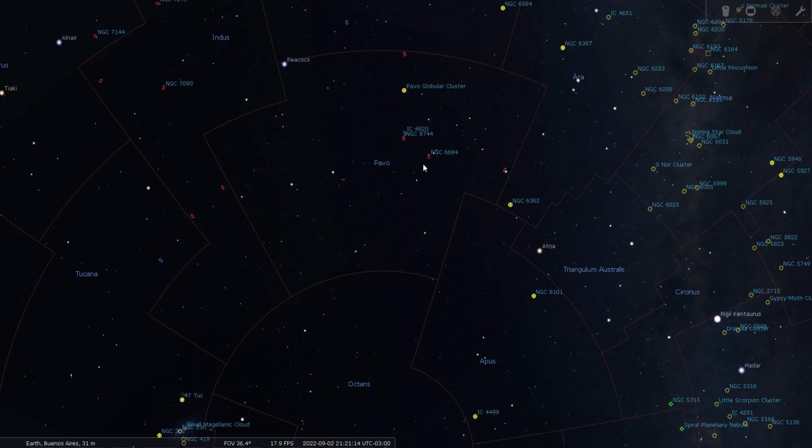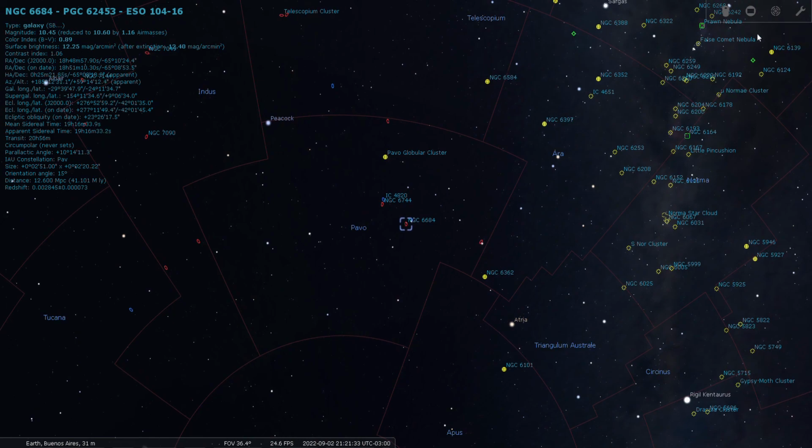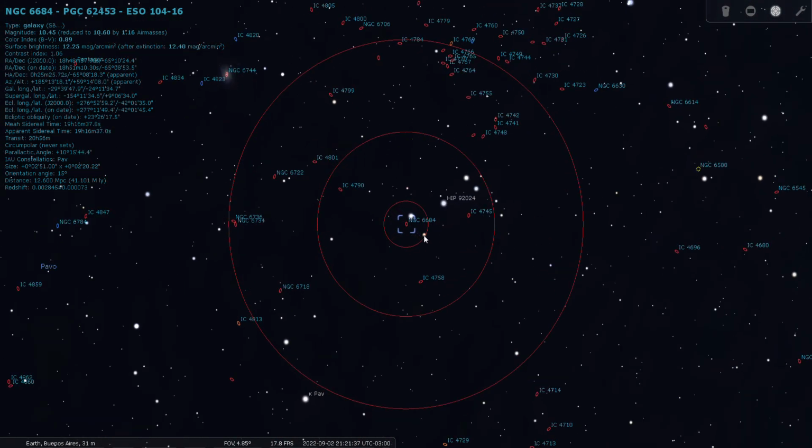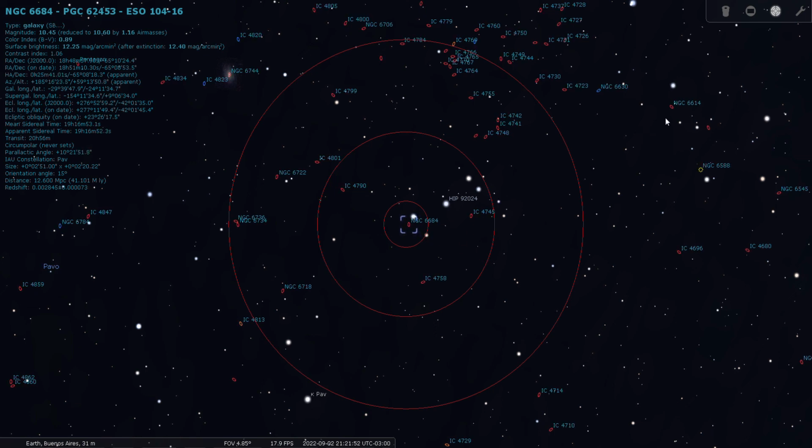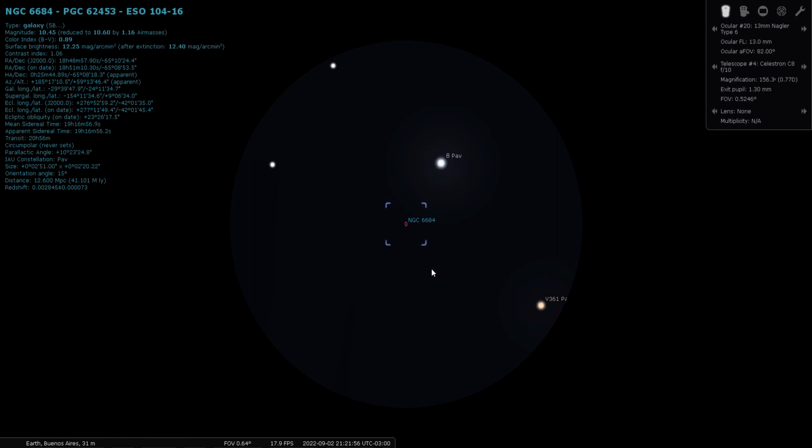Got a couple more objects here. As I would say at an actual star party, any requests? Oh, you over there. Okay. NGC 6684? Sure. We'll punch that in. Now notice when you zoom in with Stellarium, you start populating more labels and markers, which is why when I'm in observing mode, I turn that off. I only use that when I'm using Stellarium as a star chart, which we're sort of doing right now. So NGC 6684 is plotted, but it is not imaged within Stellarium. This is a galaxy of 10th magnitude, located 41 million light years from Earth.